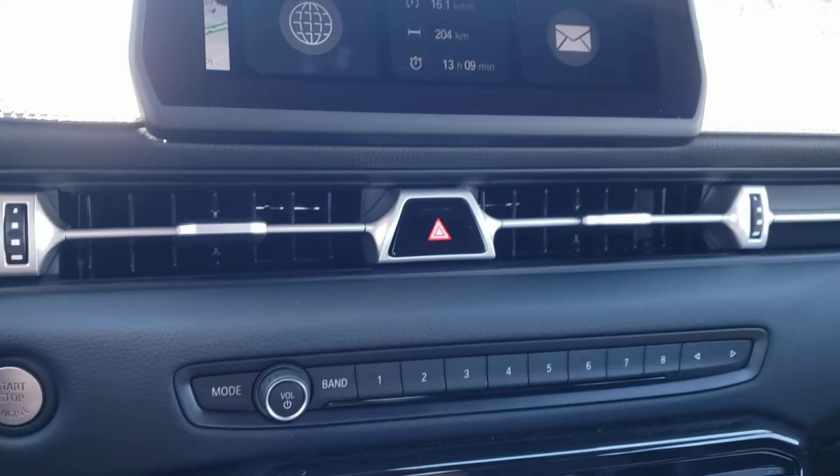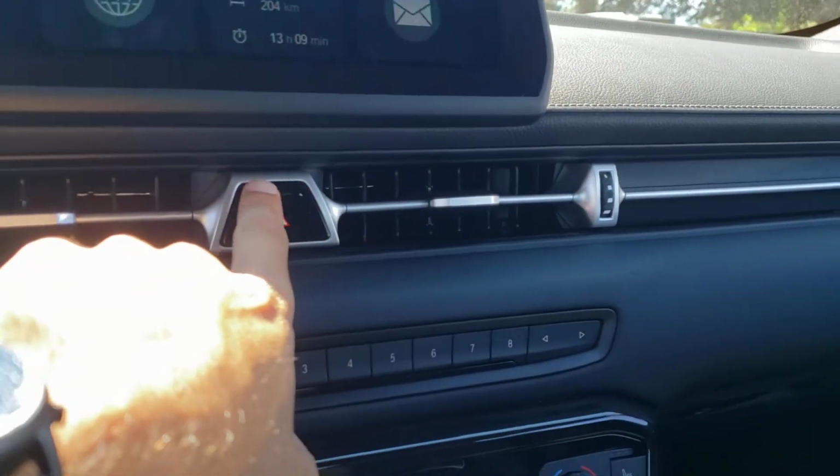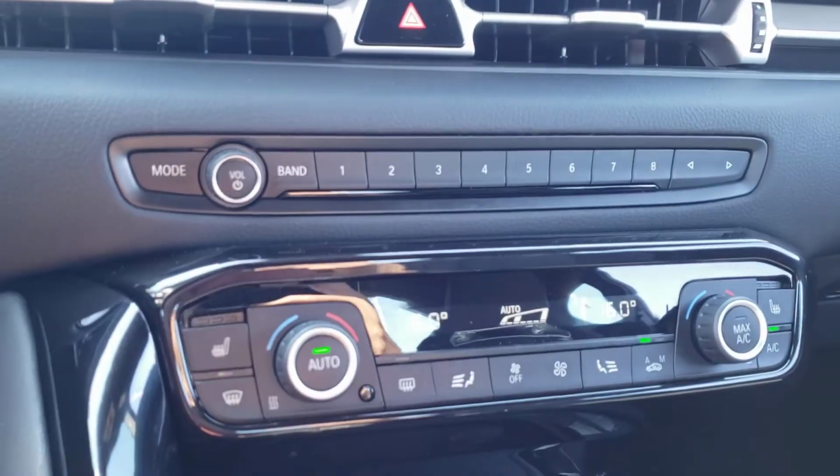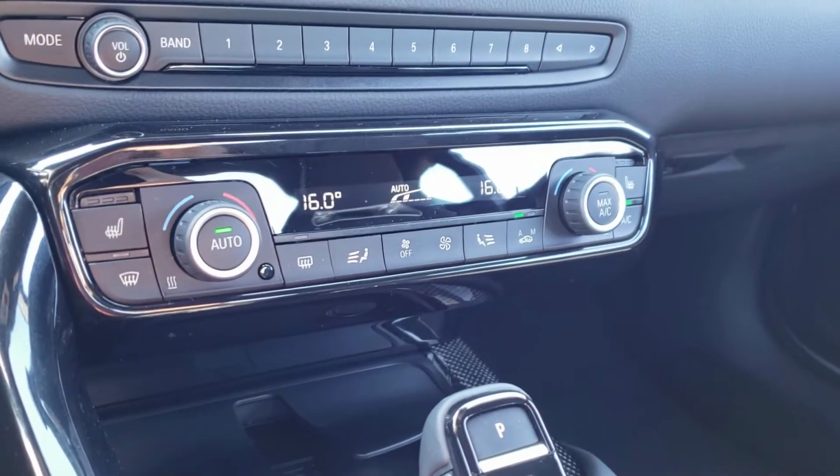Below that, you've got the climate vents that are integrated seamlessly into the dash there. Of course, this is also where you'll find your hazard lights. Just below here, you've got the tactile controls for your audio system, as well as the controls for your dual zone climate control system.